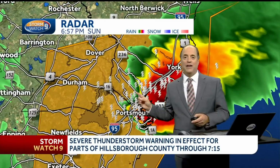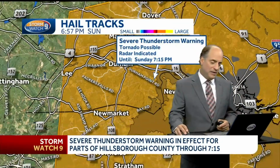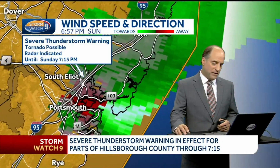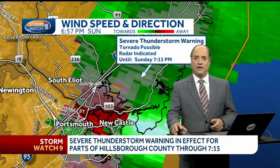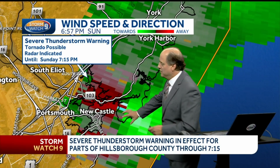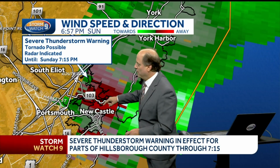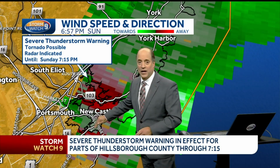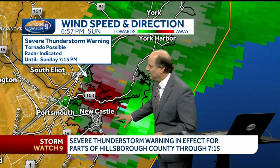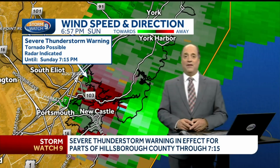Now, if there's any rotation left over from this particular cell, well, it would be sitting back to the east, right over Portsmouth. So this is a view of the velocity scans once again from Gray, Maine. And this bright green indicates motion up towards the radar site and right around Newcastle, pressing down to the south. So if we were to see any rotation, it would be right in here, and again, moving offshore in the next 5 to 10 minutes.